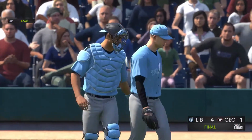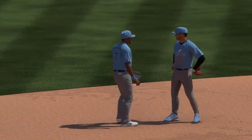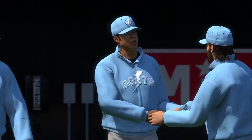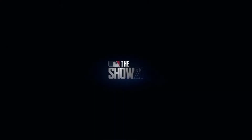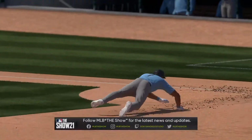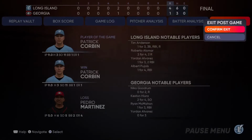Well, we can't complain about the quality of teams that we witnessed in this one. 2 high-ranked division series teams, and I have no complaints about the action on the field either. Congrats to the winning side on another Diamond Dynasty victory. And the score finishes 4-1 today. Long Island led this game from the 3rd inning on and never wavered. Patrick Corbin is credited with the win. So that'll just about do it for us this afternoon.